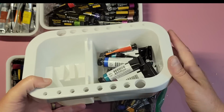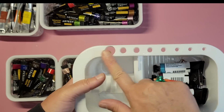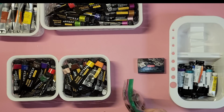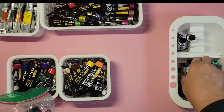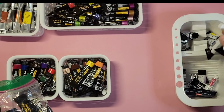And then I have this nifty little paint container where you can wash off your brush and keep your paint brushes in. Actually, I think I had these like something like this. Now that I think of it.